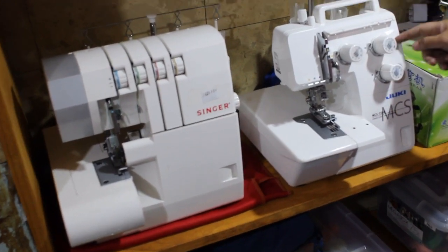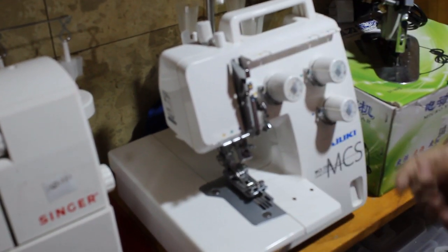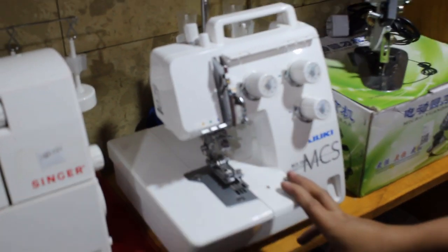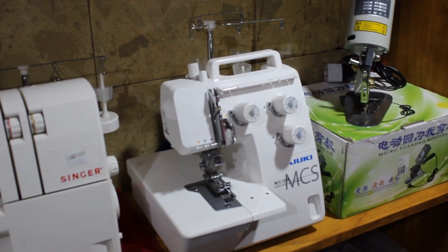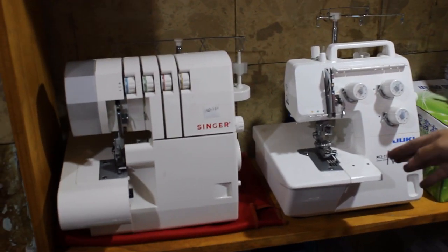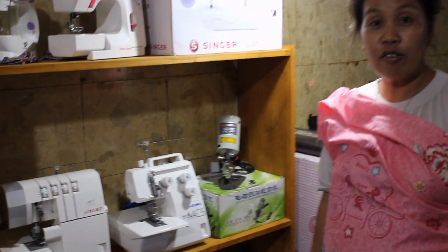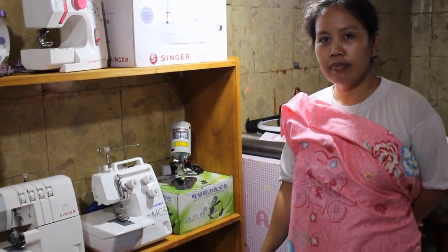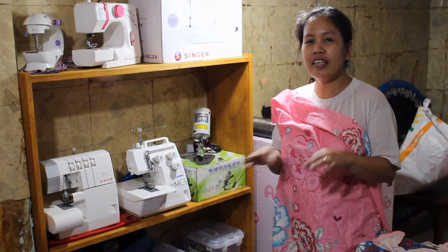This one is good too. I got this one 2 years ago already. I think I used this one 1 time, 2 times, but it's hard to use. I don't know if the machine has a problem or me, but this one's really good. I think I'm the one with the problem because I don't really know how to sew. I just do it, looking on YouTube how to use this machine.